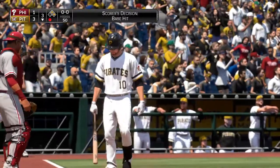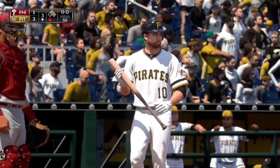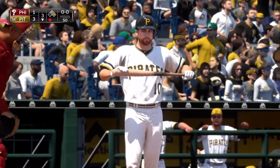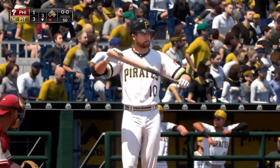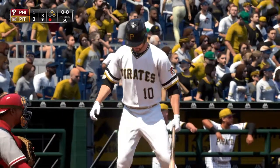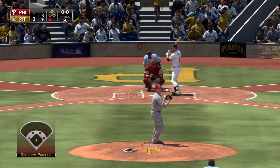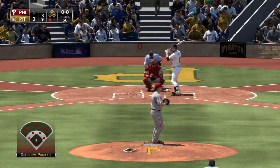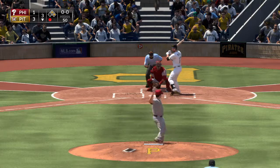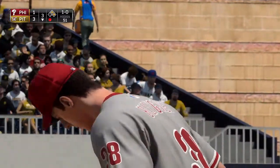Here's Jordy Mercer for the Pirates. Everything is going wrong for the Phillies here in this inning. 3 runs here. Billingsley is up to 50 pitches. Back-to-back triples, a throwing error, and a base hit to knock in a run. This pitch is inside for a ball.